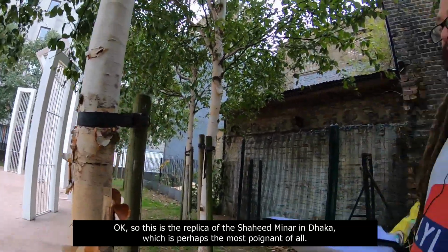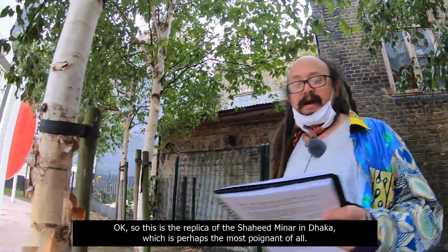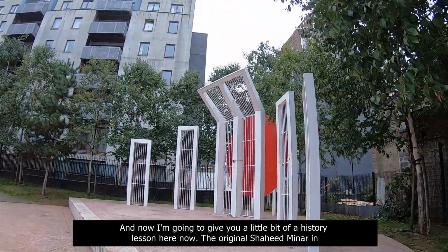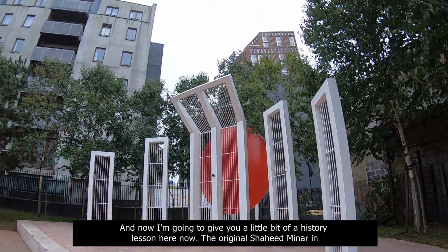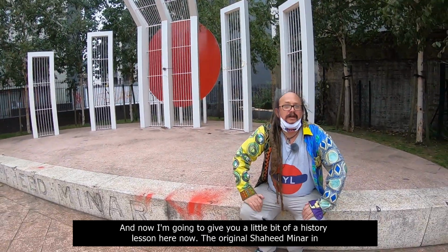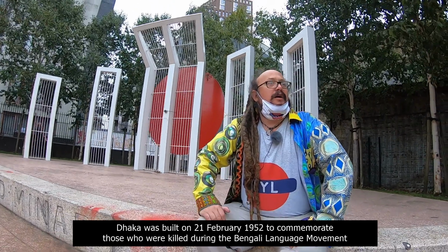Okay, so there's this replica of the Shaheed Minar in Dhaka, which is perhaps the most poignant of all. Now I'm going to give you a little bit of a history lesson here. Now, the original Shaheed Minar in Dhaka was built on the 21st of February 1952 to commemorate those who were killed during the Bengali language movement in what was then East Pakistan.